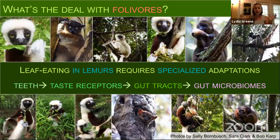And so putting this all together then, leaf eating in lemurs, which you might think makes a lot of sense because leaves are ubiquitous in nature, everybody does it, there's a ton of salad, why not? Fruit is weird. But it turns out that leaf eating in lemurs is costly, and it requires a lot of specialized adaptations to make it work. Those adaptations can start as high up as the teeth and go all the way down to the gut microbiome with everything in between. And there's a lot of adaptations I didn't even have time to get into today. But there's a lot of meat to get into in this question of folivory and how animals are surviving on these sort of weird diets in nature, and how Madagascar in particular, and why Madagascar hosts this diversity of folivorous species that we don't see anywhere else.